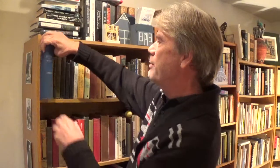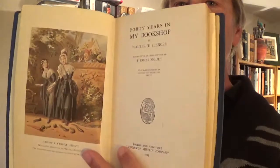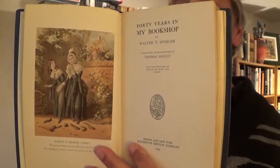In the Name of the Bodleian by Augustine Birrell. 40 Years in My Bookshop by Spencer. This was a book I hunted for a long time. It's been rebound, obviously. Perhaps that lowers the value as an original edition. But he was a very famous London bookseller, and very difficult to find.